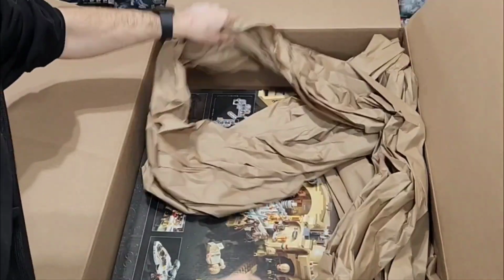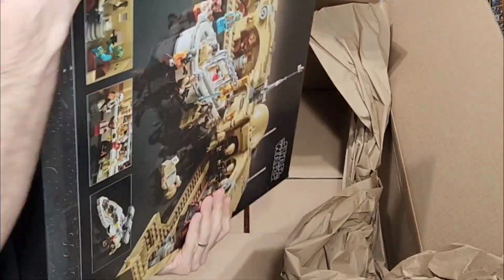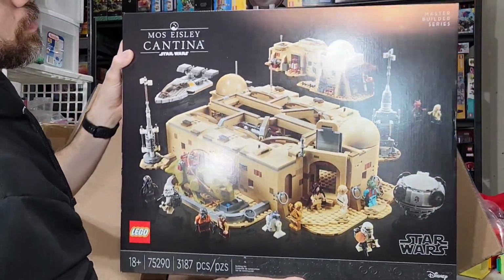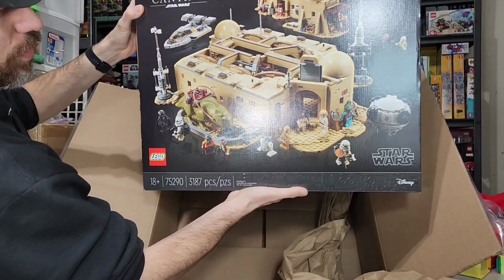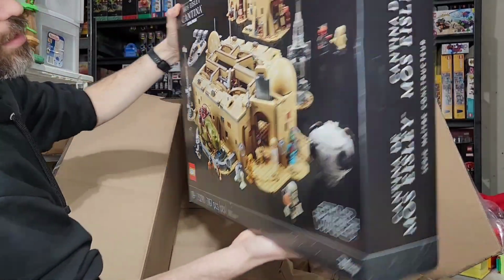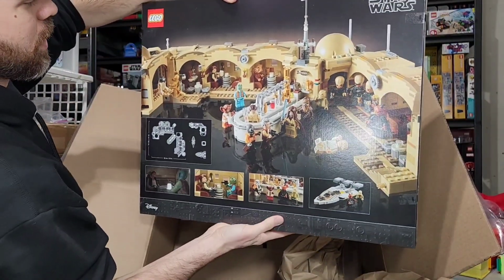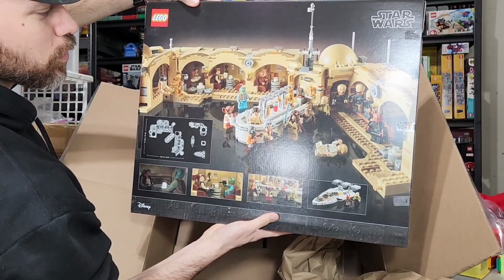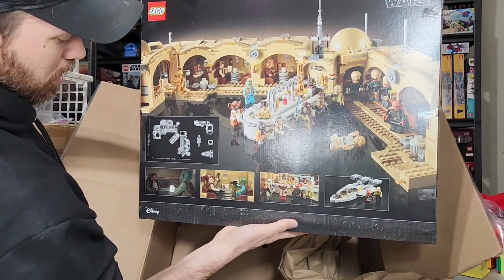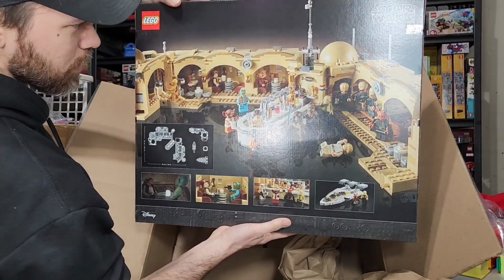This is what I received here. The Star Wars Master Build. Mos Eisley Cantina. I don't even know if I'm saying that right, but man, this set is so cool. And it is iconic from the original Star Wars trilogy. And I've already got one. This will be my second one.